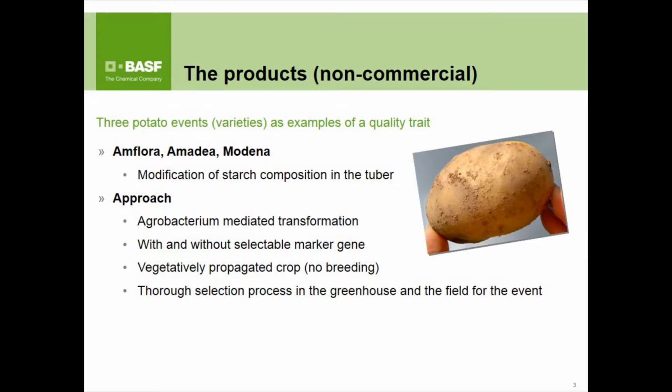One without any selectable marker, which is the Modena. The 2 others contained selectable markers like the NPT2 gene in the case of Amflora, and the herbicide tolerance, what you know from clear field crops, what you have heard before, in the case of Amadea. The method that was used for transformation is the agrobacterium-mediated transformation. Important to know is also that this is a vegetatively propagated crop, hence you have no option to breed, and what was mentioned in previous talks before, to select against any unintended effects. Nevertheless, also potatoes go through selection processes in tissue culture and in the field, and you select the clones that have your optimal characteristics you would like to take further.